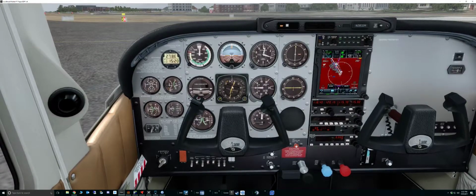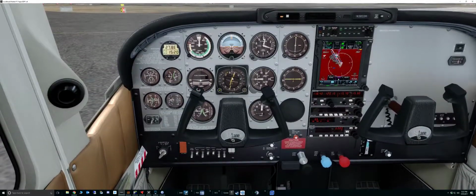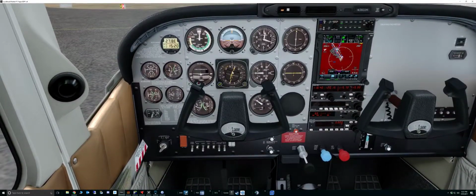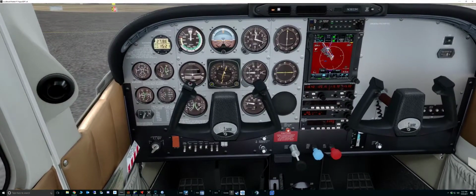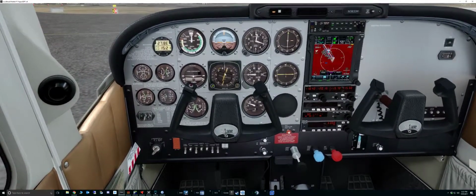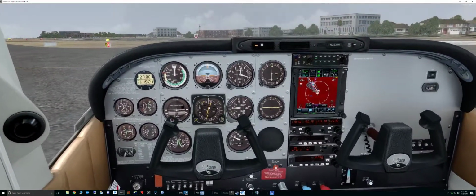Helicopter 55 Tango Delta, roger, enter left downwind for runway 30, and you can expect straight in for the Jet Center on the south side. Roger, we'll enter left downwind runway 30, and we'll proceed to the ramp, 55 Tango Delta.